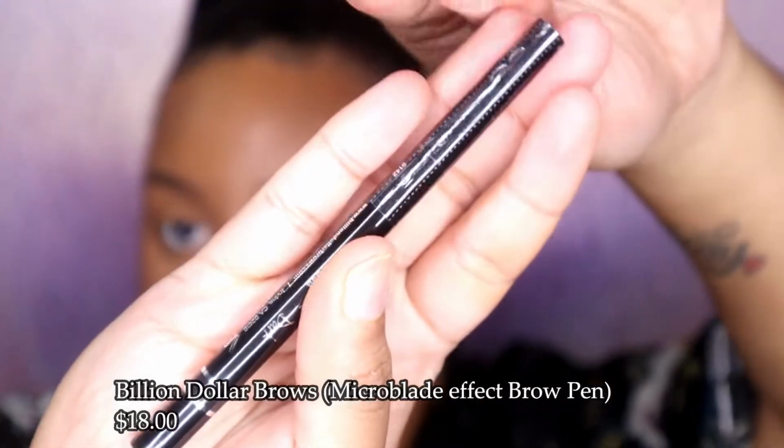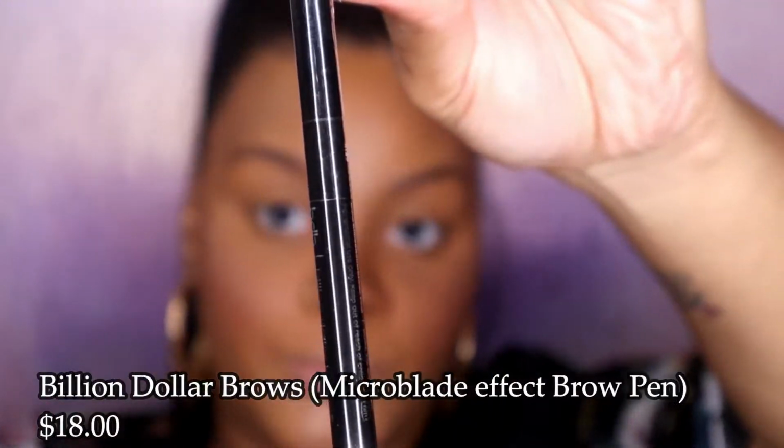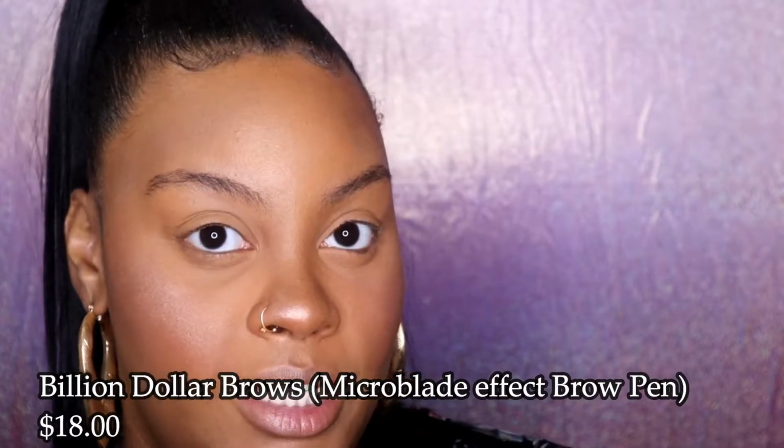But anyway, we're gonna get into the brows right now. I have my foundation, and I just used concealer today under my eyes and set it with powder, and then I used the face powder where I didn't put any foundation. I'm gonna go in for the brows, the $1 Billion Brow, and this is the Microblade Effect Brow Pen, which retails for $18. And if I'm not mistaken, that is the same price point for Glossier.